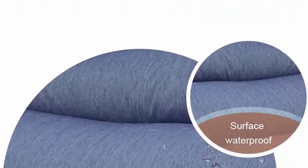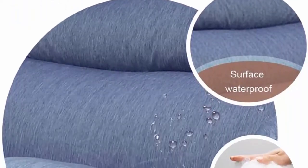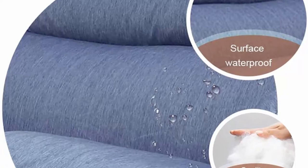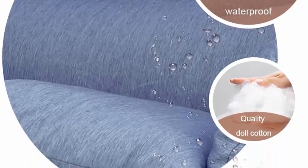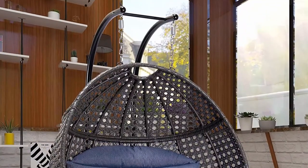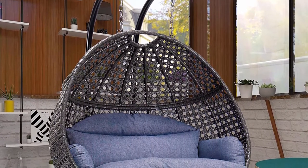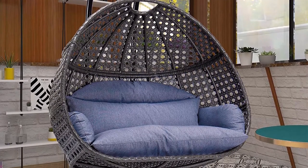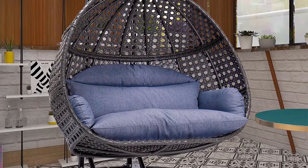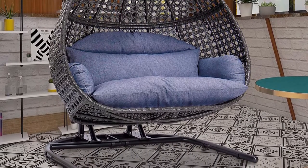X large for 2 adults, overall size 57.48 W, X 76.77 H. Max 628 lbs loading, perfectly fits 2 adults and enough space for any position that you like. Please refer to the size image for detailed dimension. Easy to assemble with the included tools and hardware.